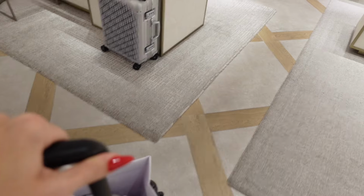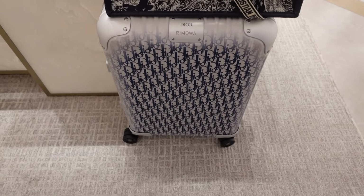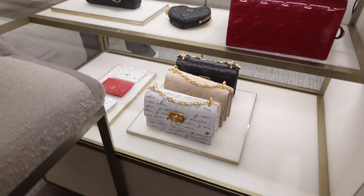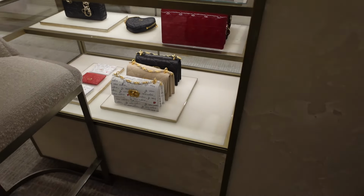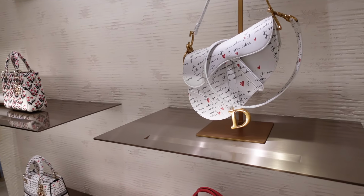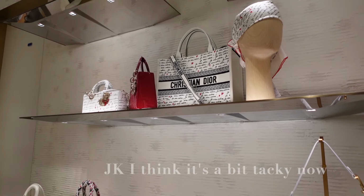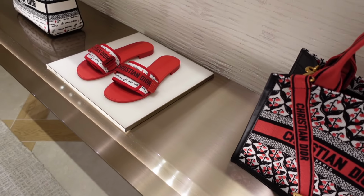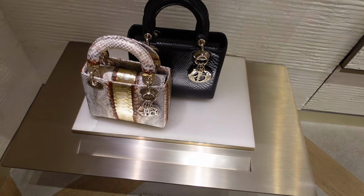So cute. And then look at these little luggage sets. We've got the Dior Moa with the book tote. What a combination. And then these little mini Caro bags and card holders. Really nice. The line I actually haven't seen yet in stores. It's really cute. Something seasonal. Really nice. Don't have the shoes. And then we've got some exotics, of course. This is the Dubai duty free after all.